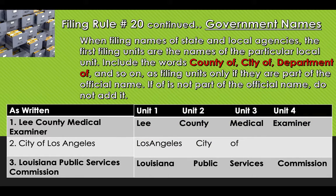So as written, number 1, we have Lee County Medical Examiner. The first filing unit would be Lee. The second filing unit would be county. The third filing unit would be medical. And the fourth filing unit would be examiner.